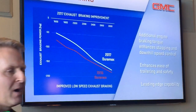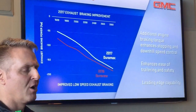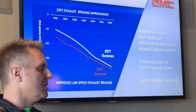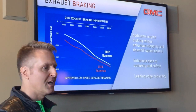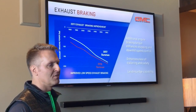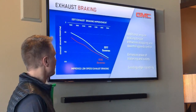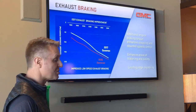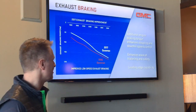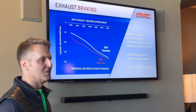But it's not only about putting power to the ground when you're towing uphill, but we have a big benefit in our new turbo and the way we've architected the diesel exhaust and braking as well. Controlling your load coming down the hill is a key safety item, and it's exceptionally important to build that confidence. We've given an increase in that braking capability with the new turbo and how we control it with the variable vanes, so we have a significant improvement slowing down and coming to a stop on hills. As I mentioned, it certainly enhances the ease of trailering and safety, and we believe that this is leading edge capability that sets us apart from our competition in regards to towing confidence.